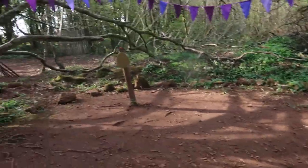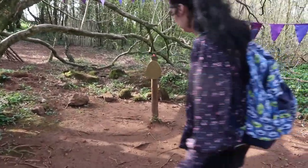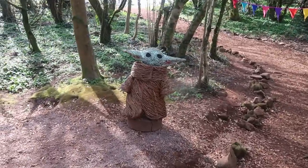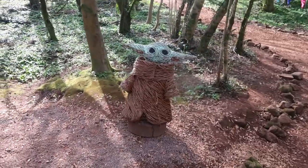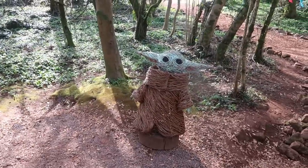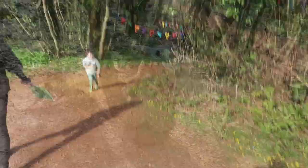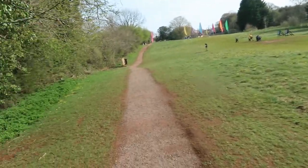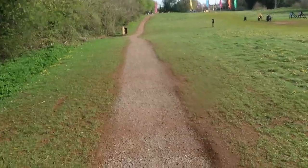Yeah. Is there a stamp thing here? Look at that, done. Just one more. There's a nice close up of the Grogu, or the child from The Mandalorian. That's really cool. Very nice. And we've just come back out of the entrance there. I want to get to the main field again, where we sort of began almost. So I head back up this way.